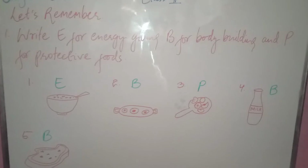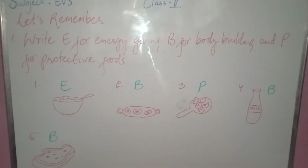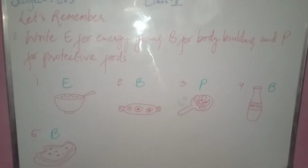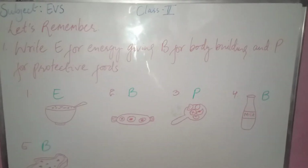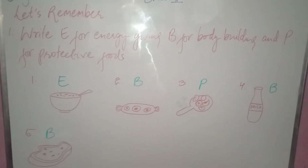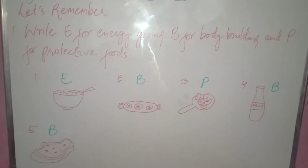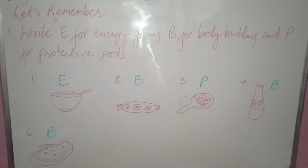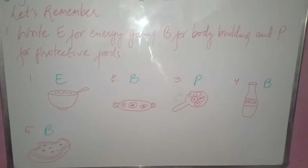Then we have eggs, which is a bodybuilding food. Then we have different kinds of fruits, which is a protective food, P. And the bottle full of milk is a bodybuilding food. After this, in number 5 we have a piece of meat, which is also a bodybuilding food, so you have to write B for that, okay. Moving on.